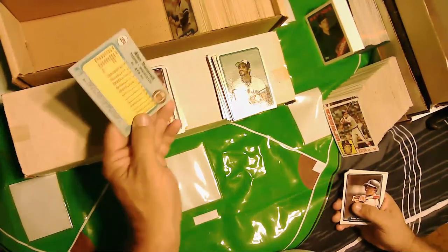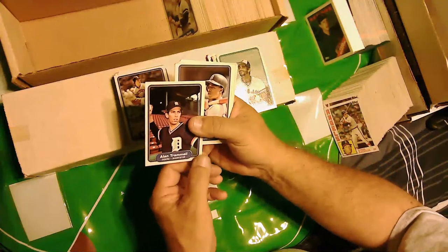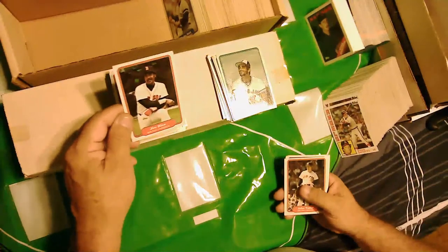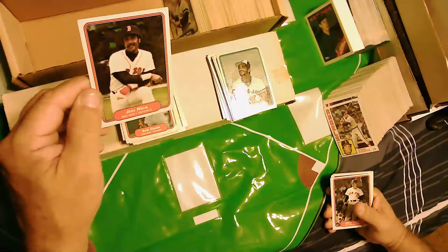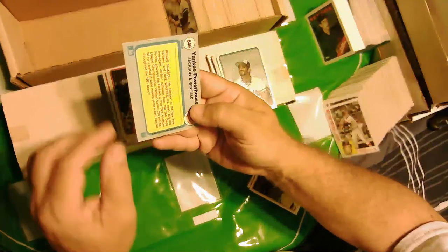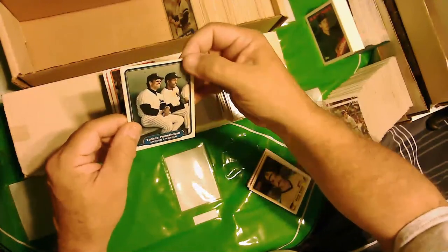So here's an Alan Trammell. I mean, it's still a nice card for someone's collection. It may have a little ding on that corner there, but still a nice card. And followed up by Lou Whitaker. There's a really faded Jim Rice. It's hard to even see him. His hat and hair blend right into the trees in the background. Reggie. But this card's got some stains on it. Jackson and Winfield. Stained. Got a crease up here on the corner. A ding there. A ding corner there.